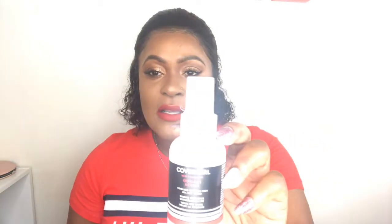The product that I'm talking about is this CoverGirl Outlast Active Cooling Setting Mist All Day Wear, and I found it in Walmart. I was looking for a setting spray because I usually use the Urban Decay All Nighter, and I've just been using a travel size and it was all gone. I would have to wait until I go to Sioux Falls where there's a Sephora, and I haven't gotten the chance to order it online.